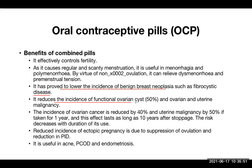It reduces the incidence of functional ovarian cyst and ovarian and uterine malignancy also. So this is another advantage. The incidence of ovarian cancer is reduced by almost 40% and uterine malignancy by 50% if it is taken for 1 year. And this effect lasts as long as 10 years after the stoppage. This is a very, very important role. But remember one important point here: if I only give an estrogen-containing pill, it actually increases the chance of uterine malignancy. But when I use the combination of them, the chance is decreased.